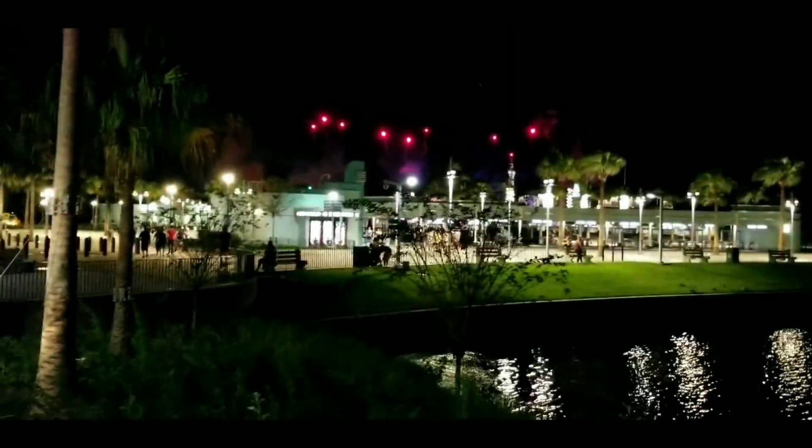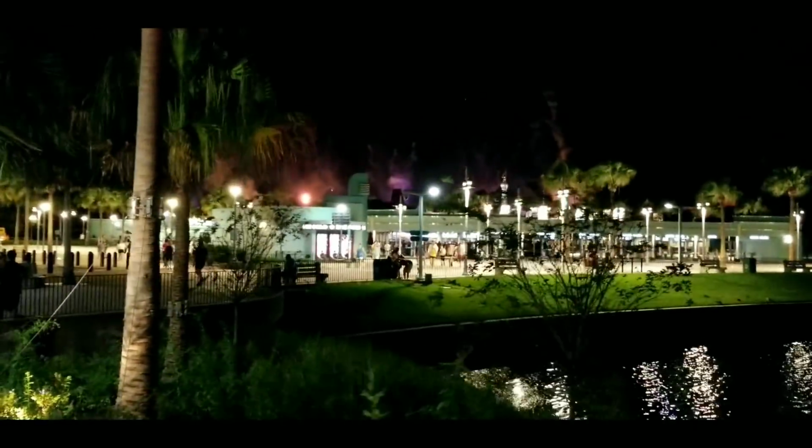That was awesome. Now you can see the rest of the fireworks as we walk down the exit ramp here.